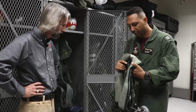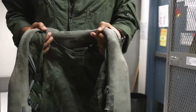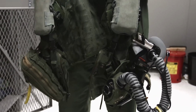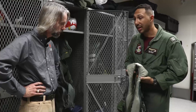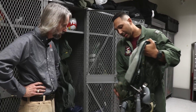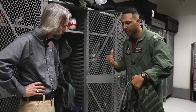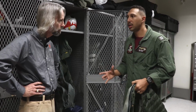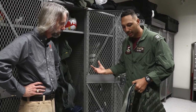This has a few cool things on it. So this is our LPUs. If I'm ever in water, it's automatically activated by seawater. So if I'm knocked out or anything like that, I hit the water, boom, this can inflate right away. So that's super cool, keeps you alive. We have a radio, and we have a bunch of little pockets that have things like knives in them. We have flashlights, we have water, all types of things that can keep you alive if you're ever in the wilderness after an ejection.